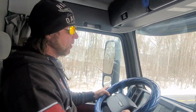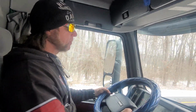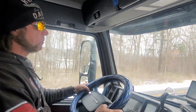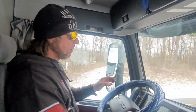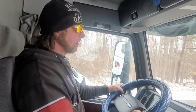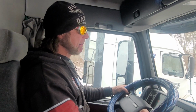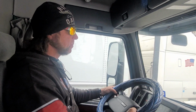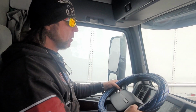Christy, we sat in all the trucks at the show. You sat in the Kenworth. What was your impression, compared to this cab? I like our cab the best. The newer ones, I didn't like the seats, and I didn't like how closed in it is on some of them in the cab. It's too confined, it felt like.